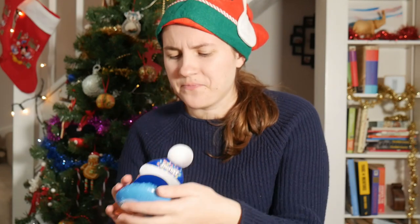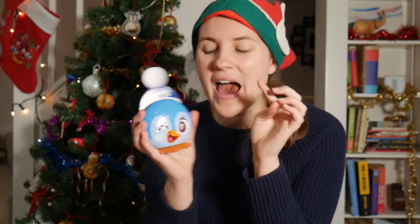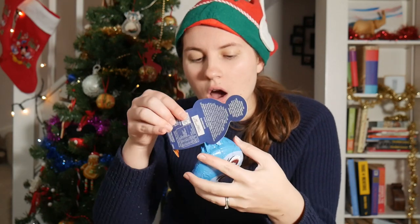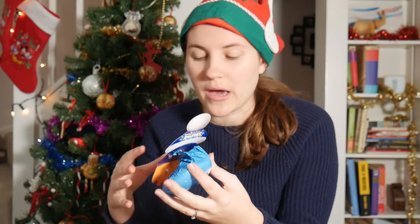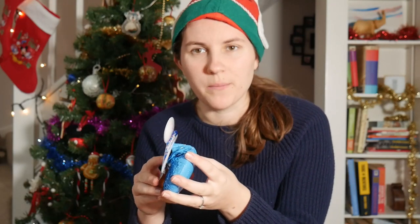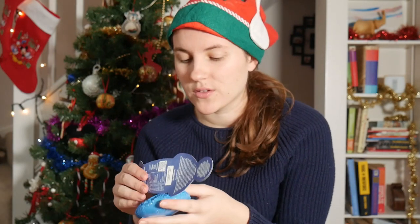Let's try this adorable Smarties penguin that I found. He's got little feet, he's got a little hat, and I think I have to take him off. Oh gosh, the mail just came and I thought someone was breaking into my house. Okay, life in the UK. What's going on? Okay, right. Where am I? Smarties penguins.